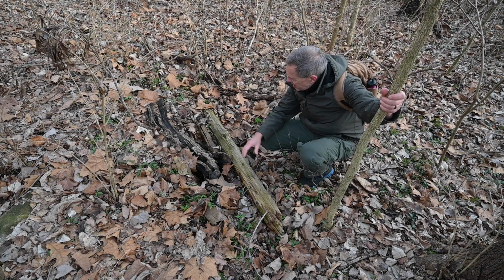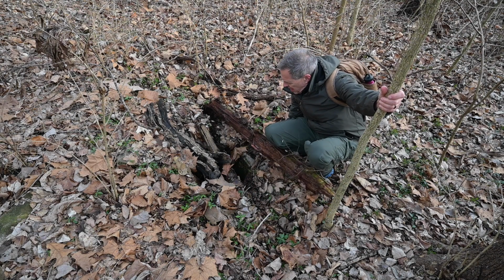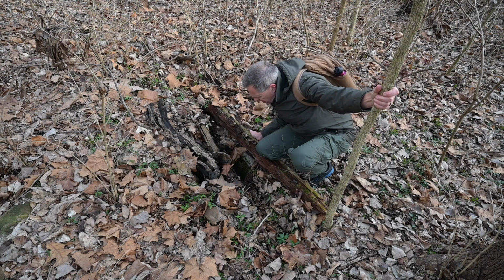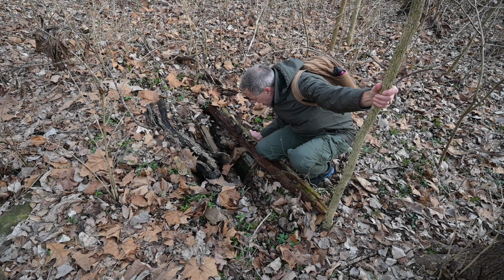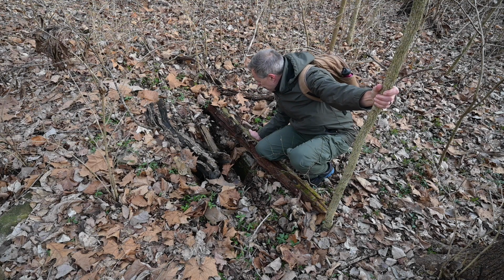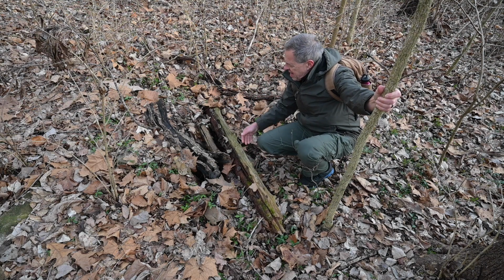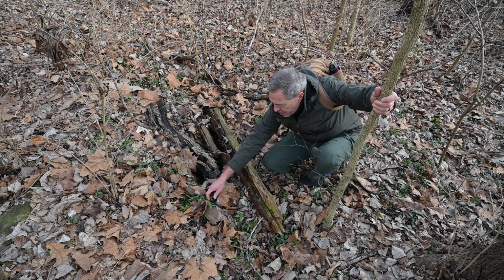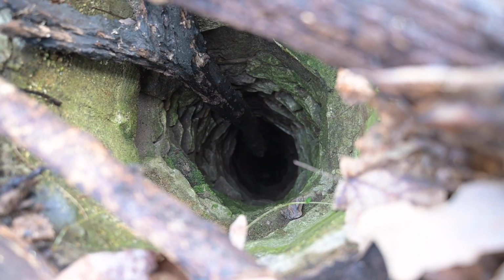So I found the cistern. I would call it a well, and I can't see the bottom. It's deep. Would be bad to be stuck in that. You can see the periwinkle just covers the ground in this whole area.